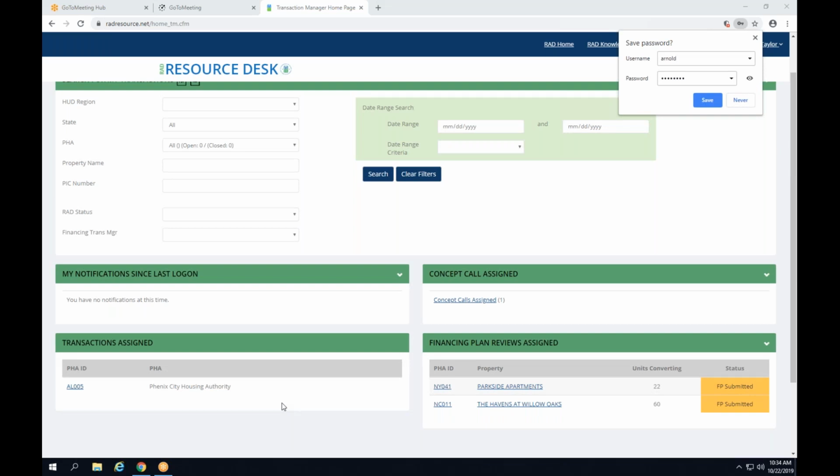So right now, Arnold has 1 PHA that still is in readiness. He had 2 this morning. Indianapolis was on that list, and I cleared that off because Indianapolis is not going to be eligible for readiness. They're just getting moved through.